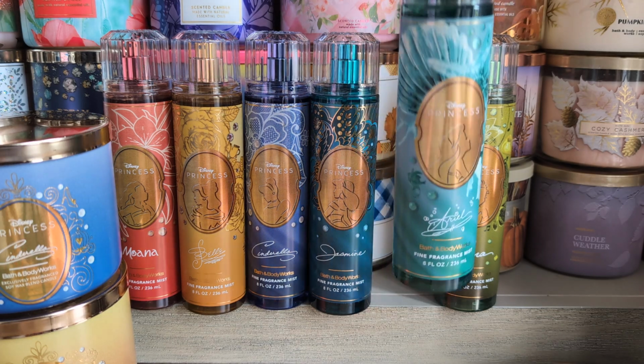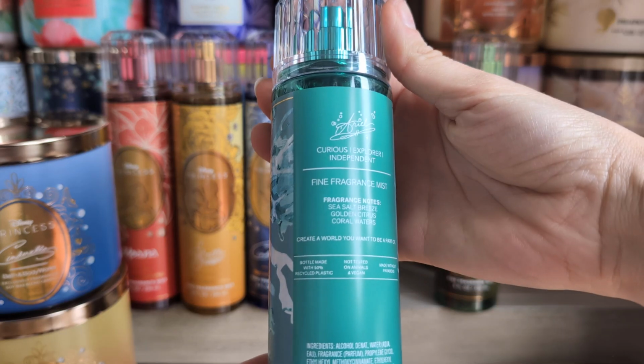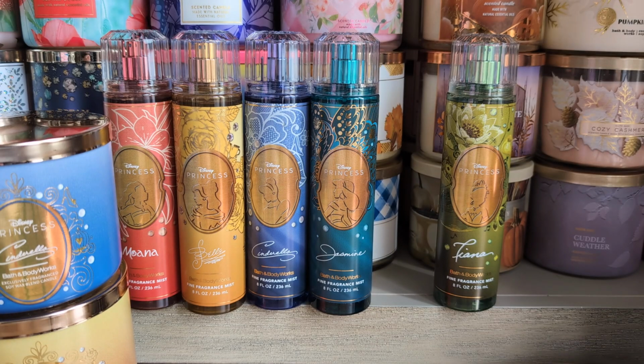Then we have Ariel right here. This is Curious, Explorer, and Independent. This has sea salt breeze, golden citrus, and coral waters. So I'm expecting aquatic, which makes sense because, you know, Ariel.